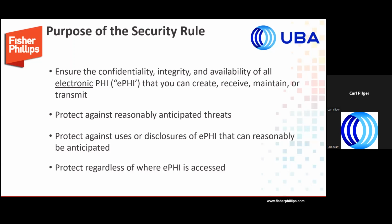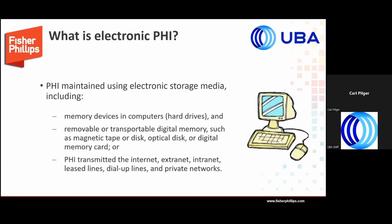Again, under the security rule, the plan needs to protect against uses and disclosures of any ePHI that could reasonably be anticipated, and it needs to protect that information regardless of where within its systems ePHI is accessed. So PHI maintained using some kind of electronic storage media. That would include memory devices and computers. So that would include the hard drives on any of your desktop computers. It would include your laptop computers in the same vein. Any removable or transportable digital memory, like a magnetic disk or an optical disk, a thumb drive, some other digital memory card, and PHI that would be transmitted via the internet or an extranet or intranet, or anything that's being transmitted across the lines that service your plan, and any private networks that are set up with respect to your plan.